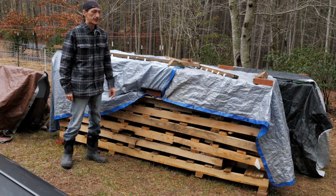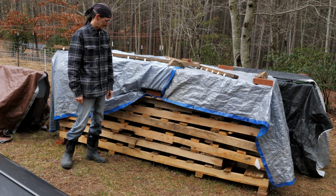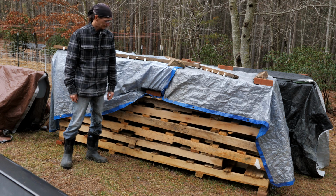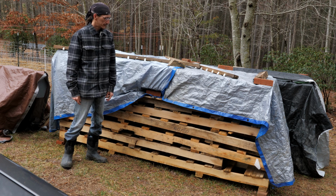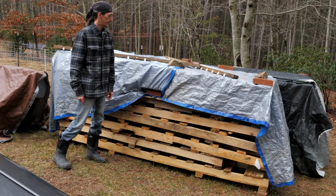Well, I'm not 100% sure what we're gonna do here, but I'm gonna fashion some sort of a critter house out of pallets. I guess as long as you can keep them warm and dry and give them a place to pass out, that's all they really need. So we'll see what we can come up with here.